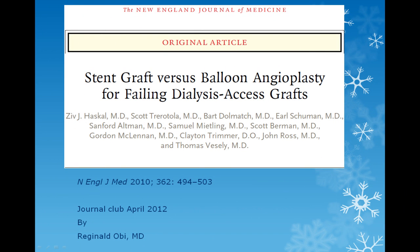So I'll be presenting my journal club today from an article titled Stent Graft versus Balloon Angioplasty for Failing Dialysis Access Grafts. This was published in the New England Journal of Medicine in 2010 by Haskal et al. Going to review this interesting article today.